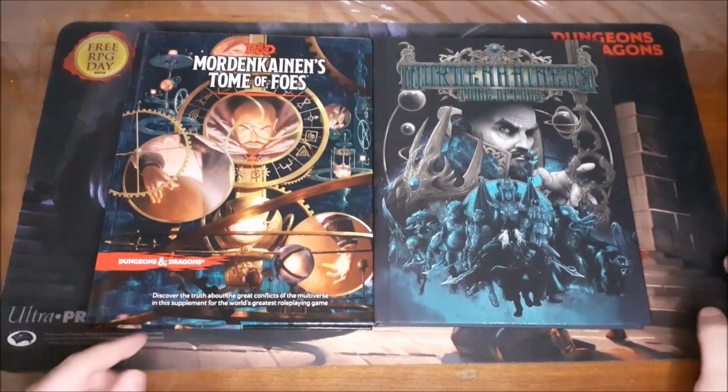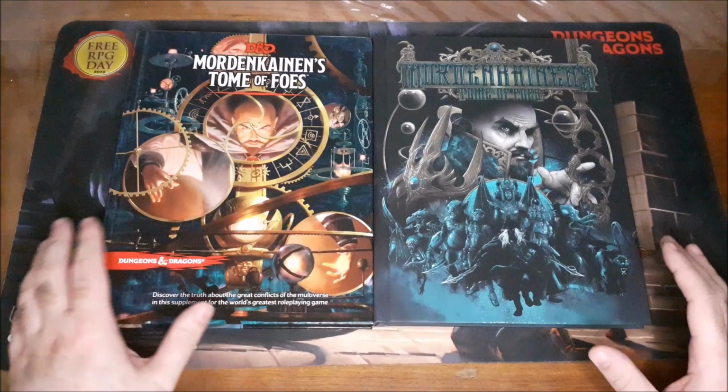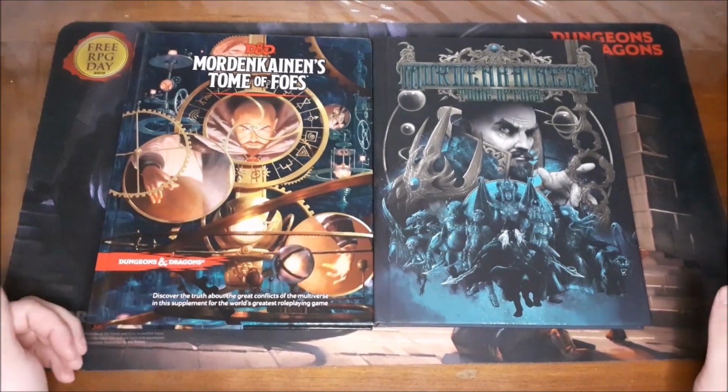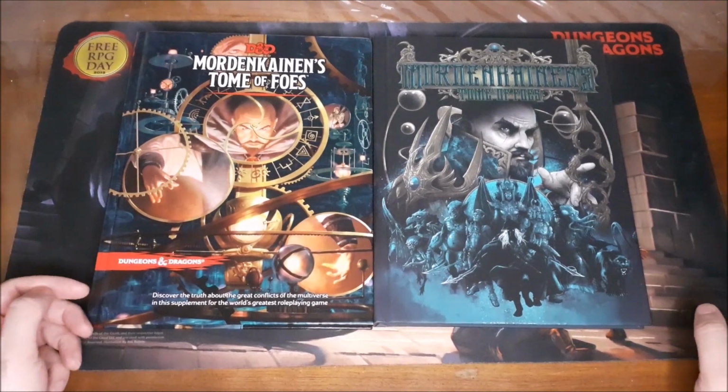I will say, with this one, you've got Mordenkainen. It looks like he's sort of behind this device that I think is supposed to represent the Great Wheel cosmology, or some sort of device that he might use to travel between the planes.